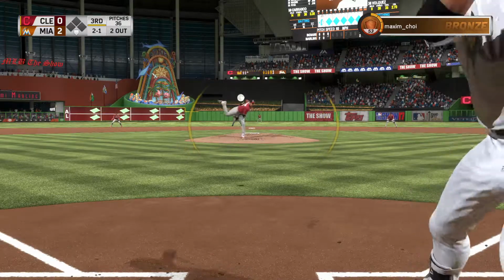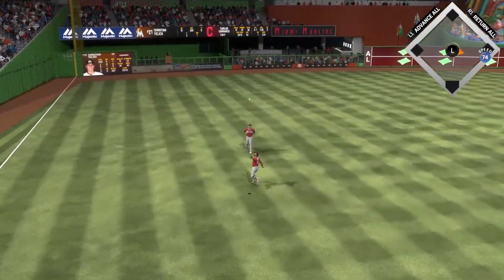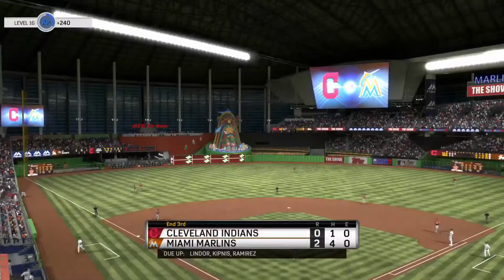He's set, and the 2-1 pitch. And here's a ball hit in the air. Lindor ranging into the outfield, and that retires the side.